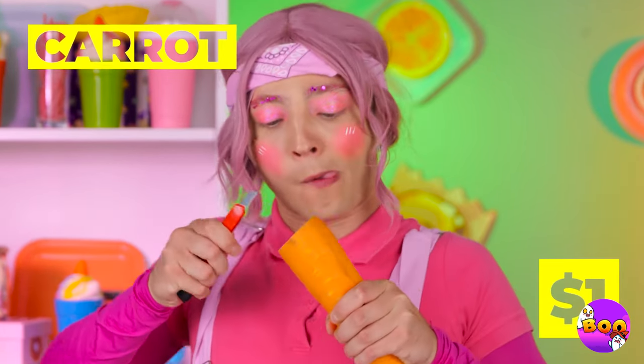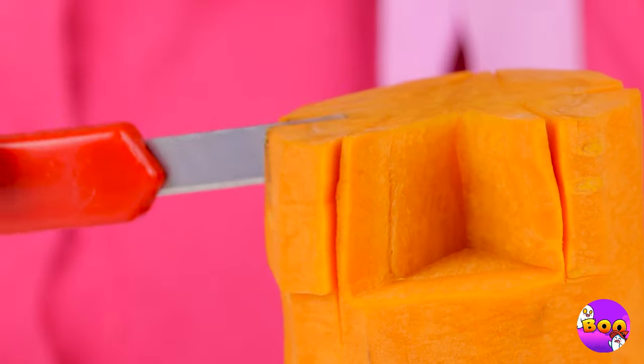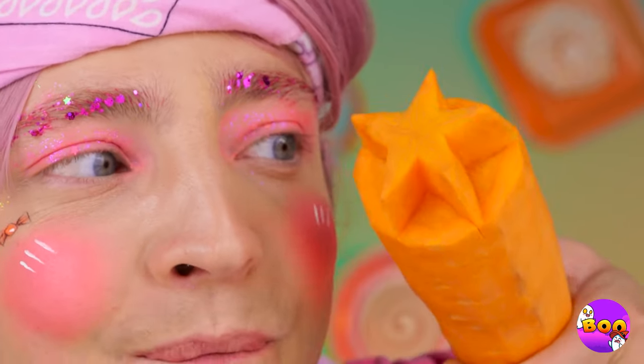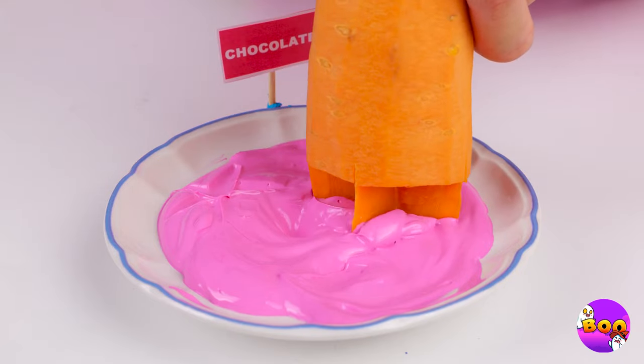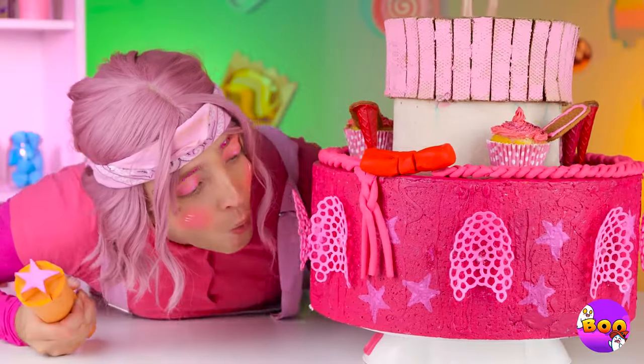Ooh, are we making carrot cake? Oh, I see. You're carving out a shape. Dip it in some melted chocolate and use it as a stamp. You can make a whole sea of stars.